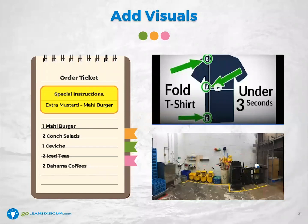And pictures just relay concepts faster. They also are essential for multilingual workforces. They can often provide a more accurate representation. It's better to see it than to have it described.